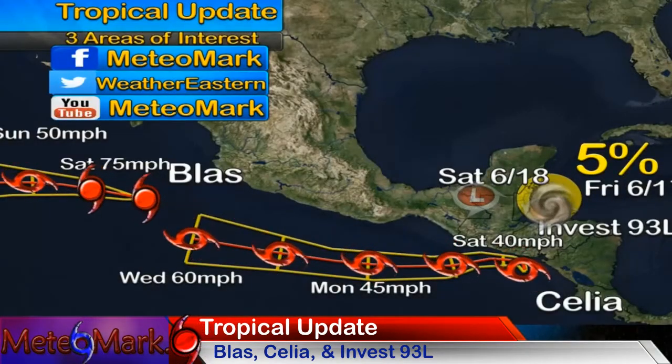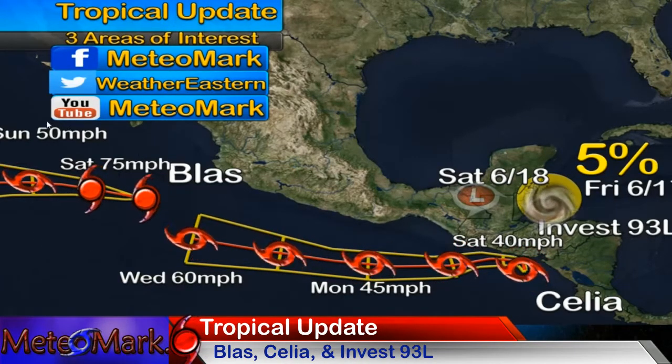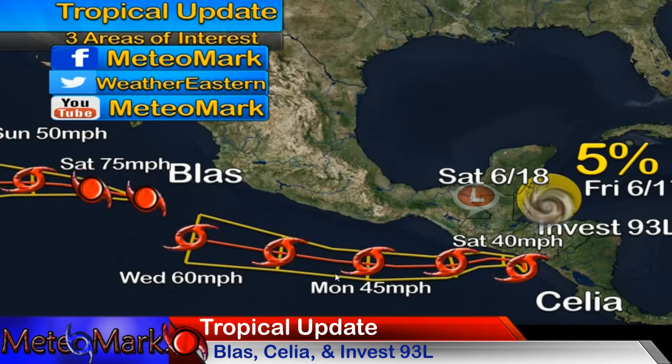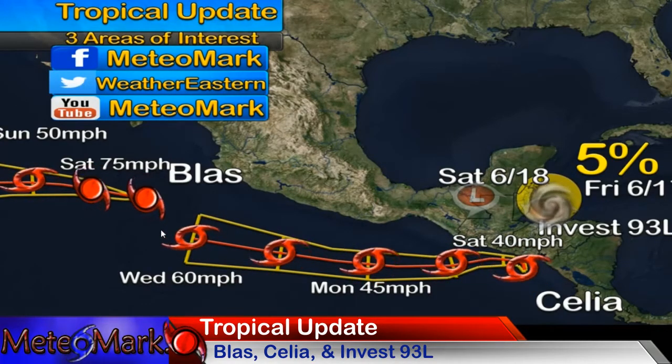All right, so we're taking a look at Hurricane Blas here out in the Eastern Pacific. It is a hurricane, but look at that. By the middle of the weekend, it will be downtrending towards a tropical storm as it heads into cooler waters for this time of year. We are looking at also Tropical Storm Celia, expected to remain a tropical storm through the middle of this coming week.